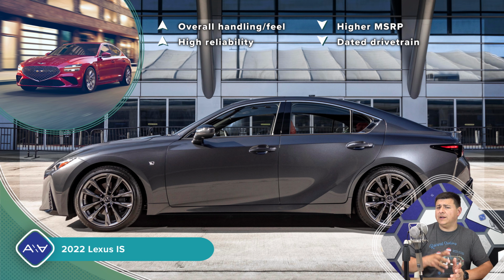Now, when it comes to grip, the Germans definitely take the lead when it comes to actual skid pad numbers, track numbers, etc. But when it comes to steering finesse, steering feel, the Lexus IS is one of the best. The Genesis isn't quite where we see the Lexus, but it's pretty close, and it's going to be a little bit less expensive and have the thrust that I think most shoppers are interested in.